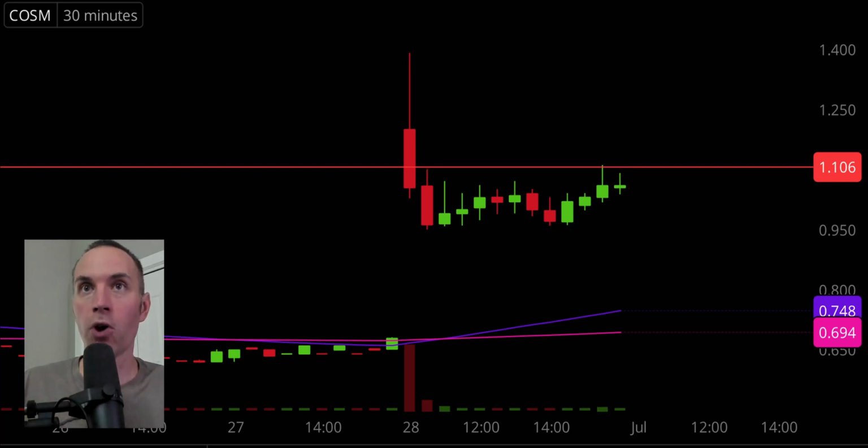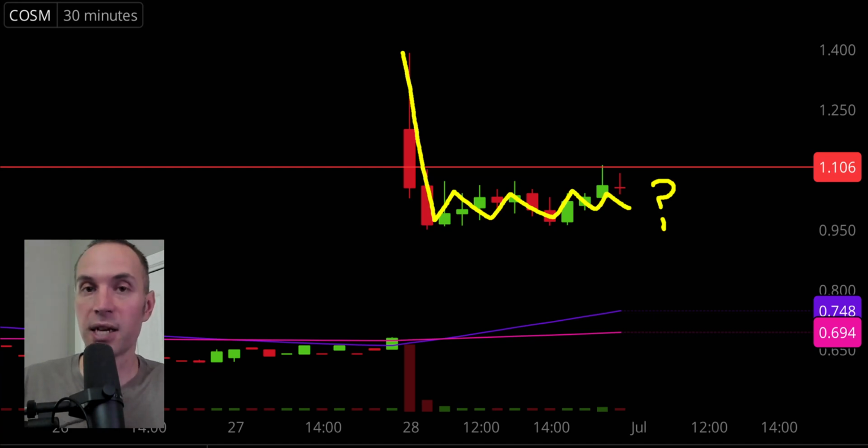But yes, overall, if you like these scenarios, this is a textbook situation. Big move up, pulled back, now just going sideways. So is the pullback finally over? Is this consolidation before another leg back upwards? If you like these scenarios, you like stocks down below $2, keep an eye on it.